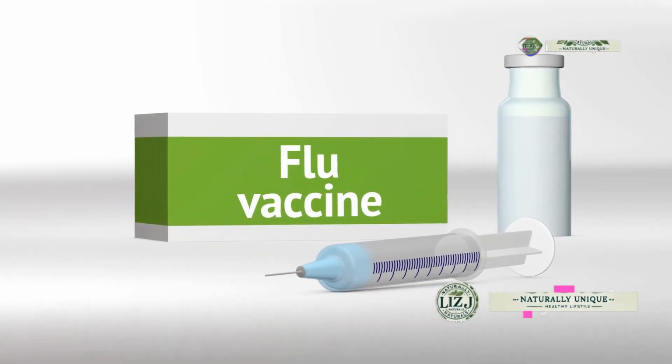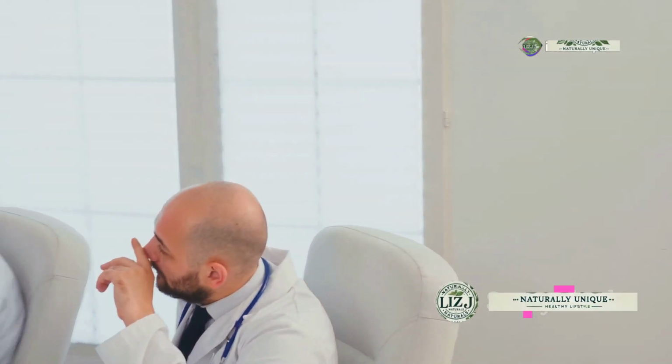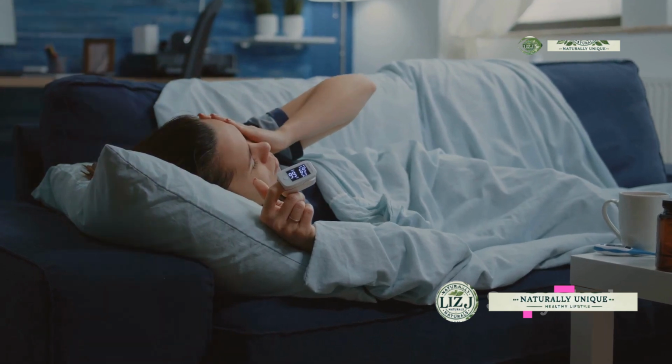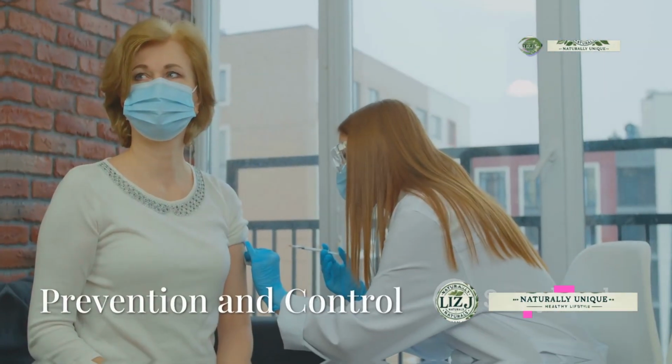Influenza B is seasonal but significant and does not cause pandemics. It circulates in 2 lineages, Victoria and Yamagata. Influenza C is mild and uncommon, while Influenza D affects animals, not humans.